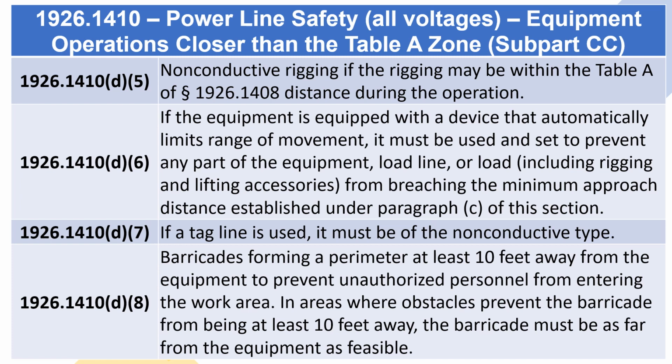1926.1410 D.5. Non-conductive rigging. If the rigging may be within the Table A of Section 1926.1408 distance during the operation. 1926.1410 D.6. If the equipment is equipped with a device that automatically limits range of movement, it must be used and set to prevent any part of the equipment, load line, or load, including rigging and lifting accessories, from breaching the minimum approach distance established under paragraph C of this section. 1926.1410 D.7. If a tagline is used, it must be of the non-conductive type.